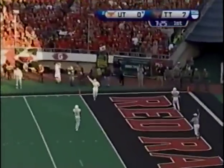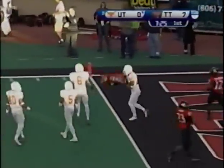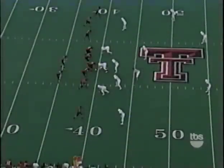Deep, too good. It's now 12 of his last 18 kickoffs have been touchbacks. But let's go back to the big play. Tell us what happened for Texas defensively. Well, Texas has been playing their base nickel to start the game.